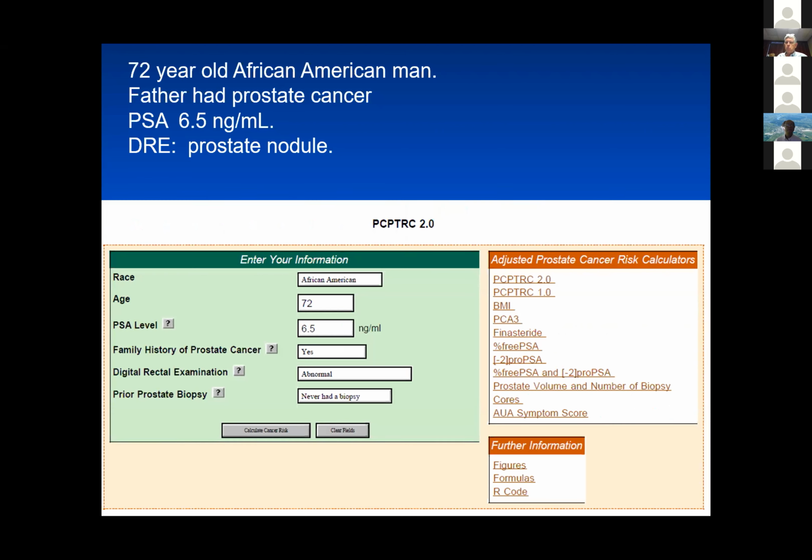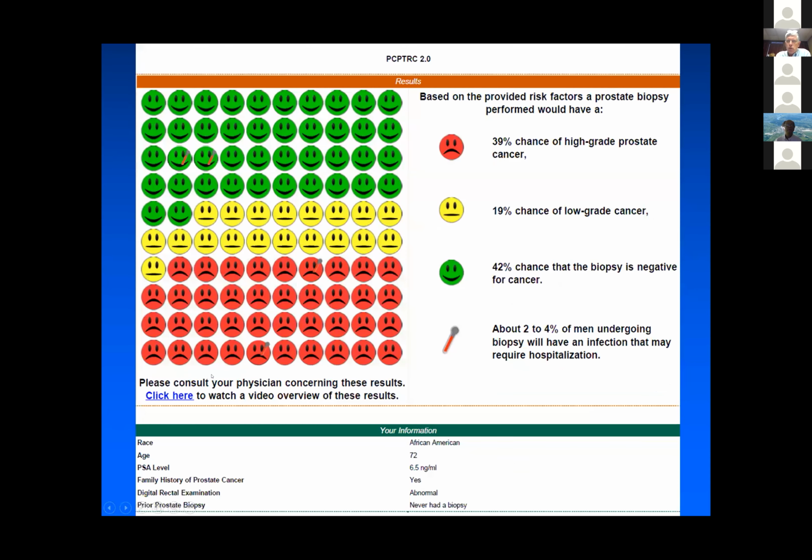But this is a 72-year-old African-American man. His father had prostate cancer. His PSA is a bit higher, 6.5, and digital rectal examination finds a nodule. If we type in the numbers, the result is completely different. Almost 40% chance of high-grade tumor.